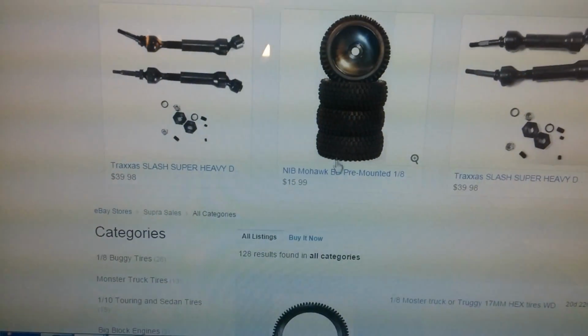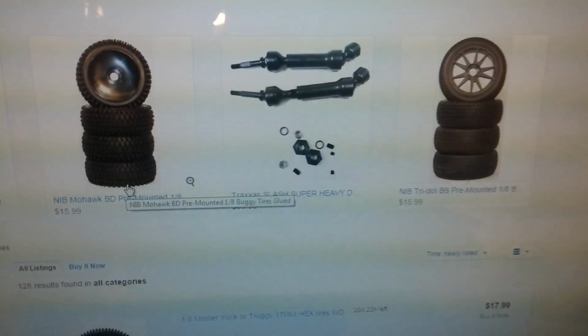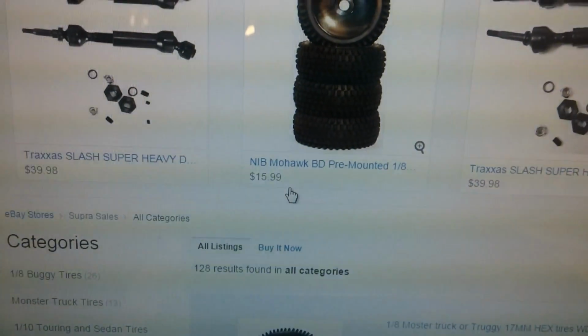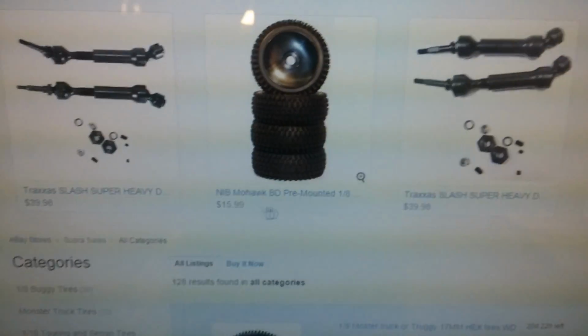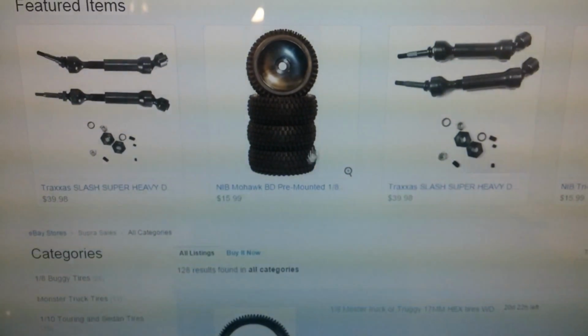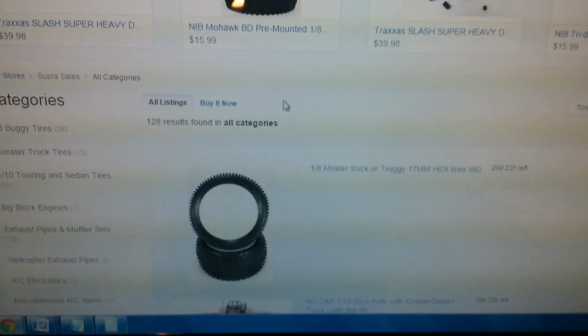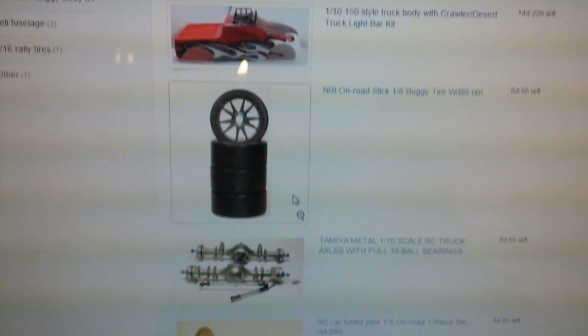They also have 8-scale buggy tires and wheels. Yes, that price is right. It's $8.99, I believe, for shipping. So for $24, $25, you can get a set of 8-scale tires and wheels glued. They have some on-road ones. I see they just added these bodies on here, which is interesting.